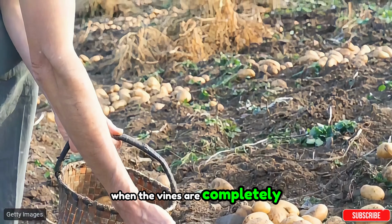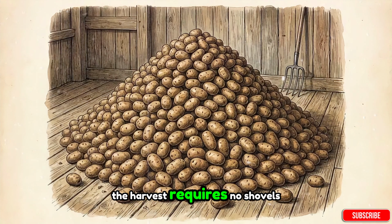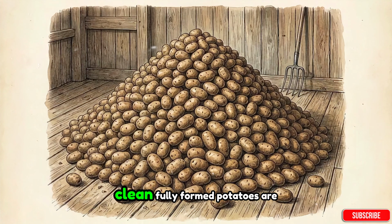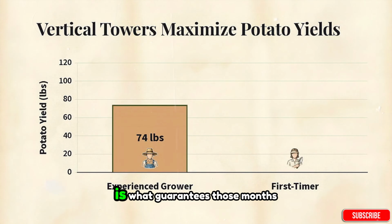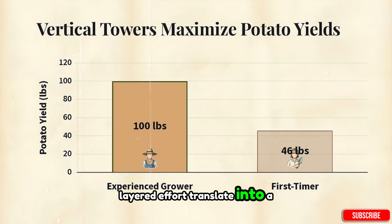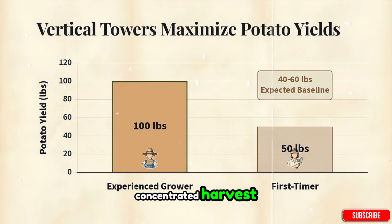When the vines are completely dead, the harvest requires no shovels. You simply clip the wire ties, and the entire 3-foot structure of straw and compost falls apart. Clean, fully formed potatoes are found sitting right where the plant generated them, spilling out from every single layer of the column, from the ground up. Holding back and letting the plant die naturally is what guarantees those months of careful, layered effort translate into a massive, concentrated harvest.